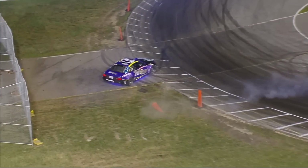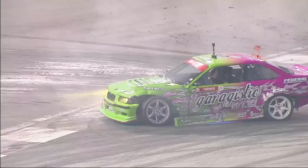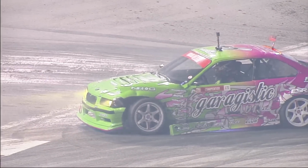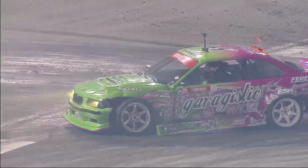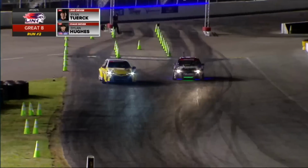Rome was off the track and starting to spin, and Dylan was right there. That's my initial view of what happened. But it looked like Rome was already rotating off the track. He was two wheels off. A lot of different scenarios here.